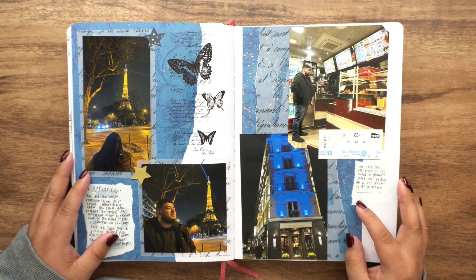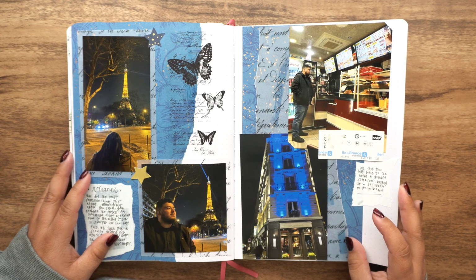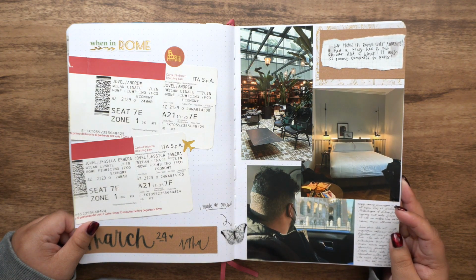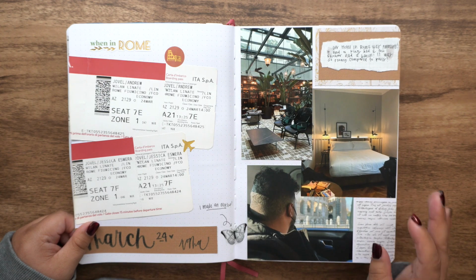And then it says, we took the bus back to the hotel and grabbed some food. I packed and got ready to go to Rome. And then here we finally are in Rome. It says the hotel in Rome was amazing. It had a king bed, which is true.